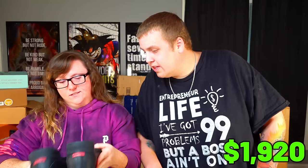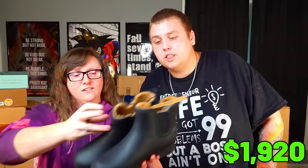What are these, like rain boots? That's what they look like, kind of like fur ones on the inside. They're very heavy duty though, very heavy duty rubber. Nice, let's go with another.